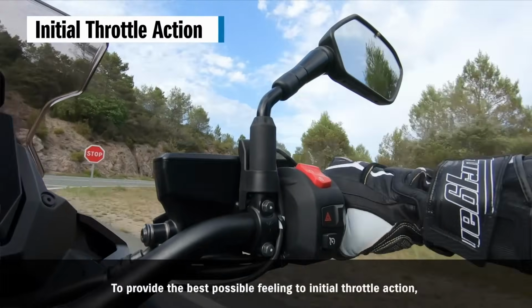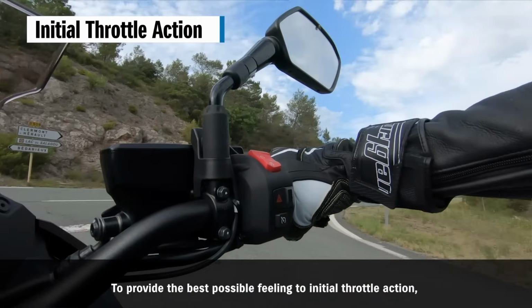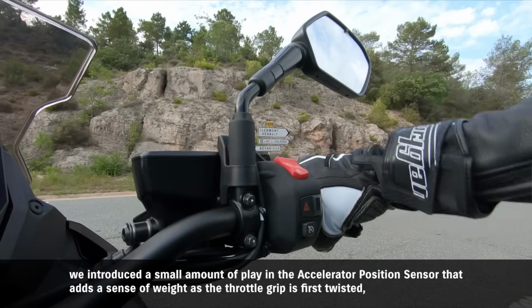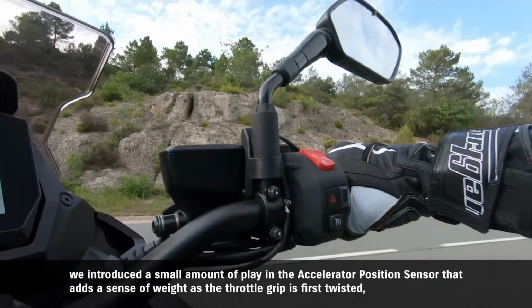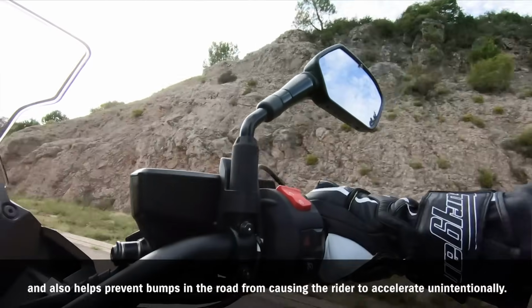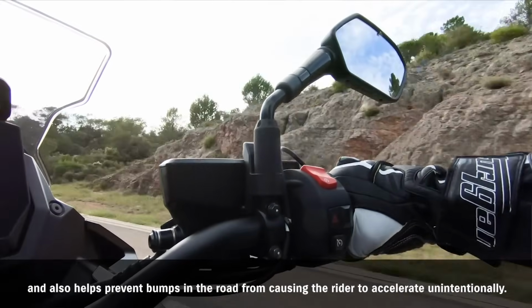To provide the best possible feeling to initial throttle action, we introduce a small amount of play in the accelerator position sensor that adds a sense of weight as the throttle grip is first twisted, and also helps prevent bumps on the road from causing the rider to accelerate unintentionally.